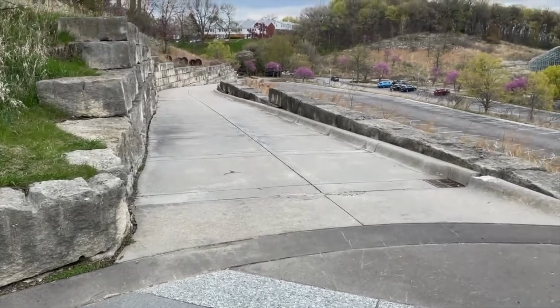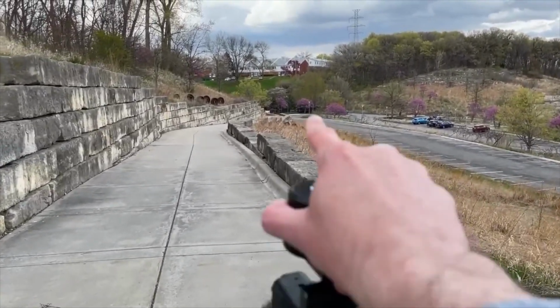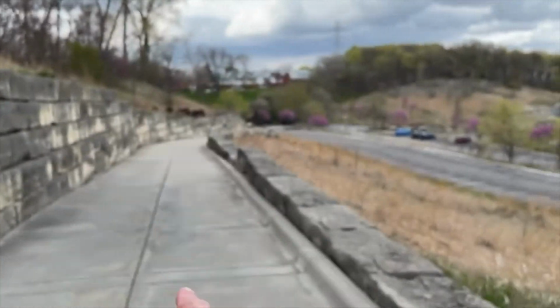I think I counted 60 steps on the way up, so if you're not a step fan, Wally had no problem running up those steps. There is a shallower incline. Yeah, so it looks like there's a shallower accessibility ramp. You'd have to park all the way down there, that's where you pick up this ramp.